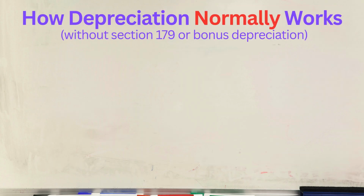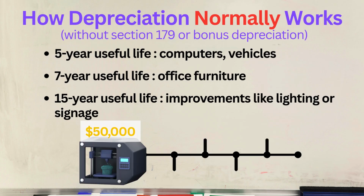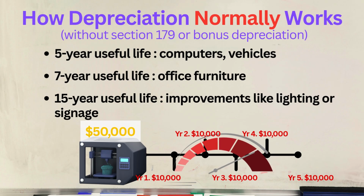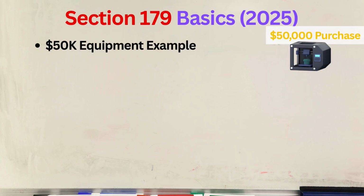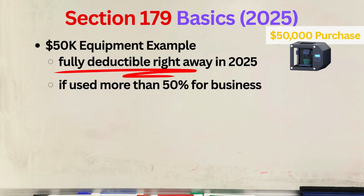Without any special election, those assets get deducted slowly. A $50,000 equipment might give you $10,000 per year over 5 years. Section 179 and bonus depreciation exist to let you accelerate that, which can make a huge cash flow difference when you're growing. Let's take that $50,000 equipment example and see how Section 179 changes the story. Under Section 179, you can deduct the entire $50,000 in the same year you bought it, as long as it's used more than 50% for business.